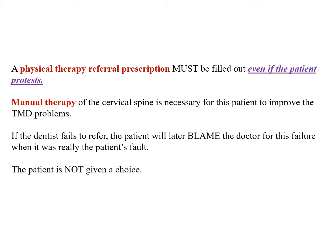And it's going to be terrible because none of the massage therapists' costs are covered by insurance at all. Physical therapy is covered, especially by Medicare. It's not 100%, but it's an unlimited number of physical therapy visits. Manual therapy, hands-on therapy of the cervical spine, is necessary for this patient to improve the TMD problems. If the dentist fails to refer, the patient will later blame the doctor. This happens all the time for the TMD failure, when it really was the patient's fault. Come on. We want the patients healthy and happy.